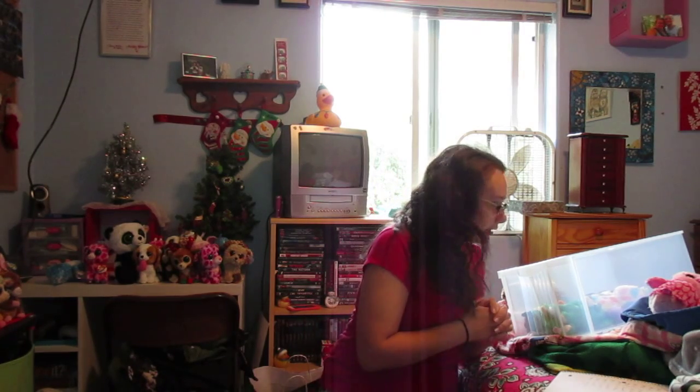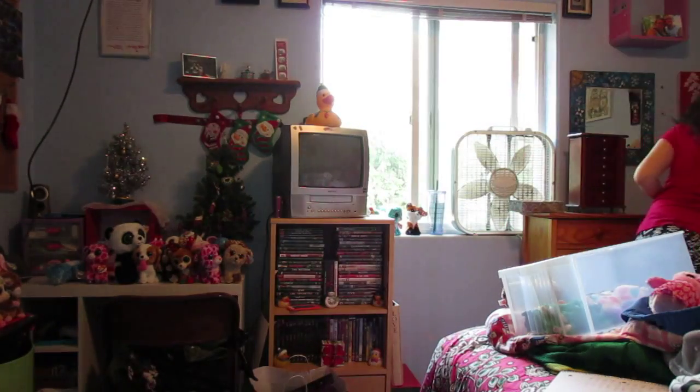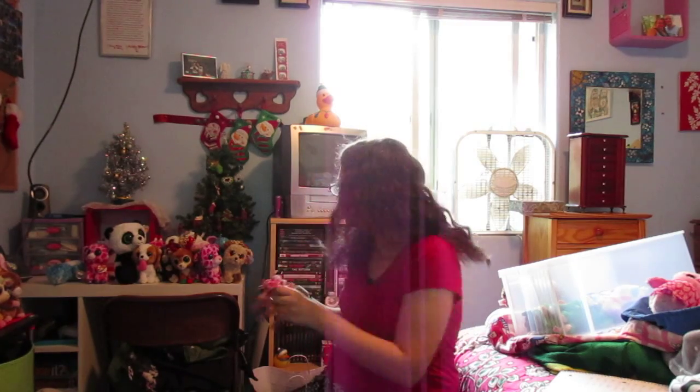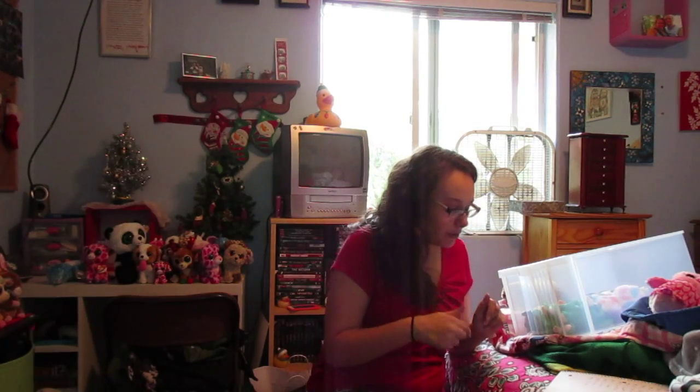Then mini Twigs. I have a mini version of Twigs. Hold on a second. I forgot to grab it. This is the mini version of Twigs with shiny eyes, and it's like one of those clip ones. Okay, I always get confused because I see Twigs twice.